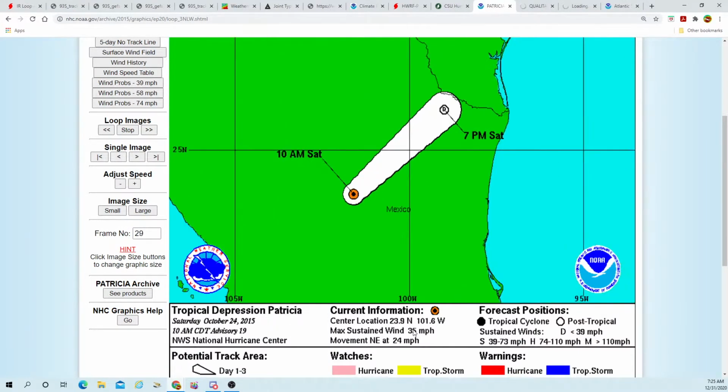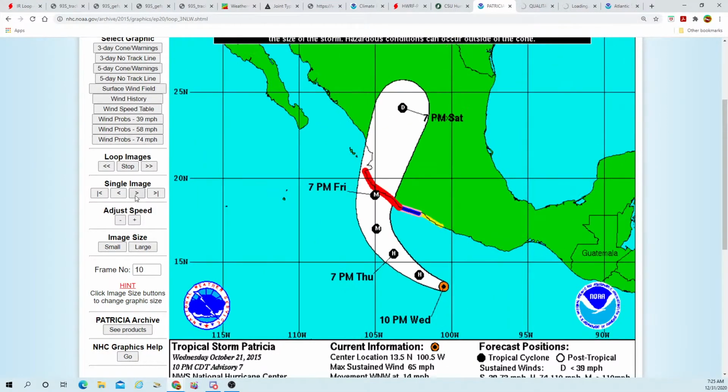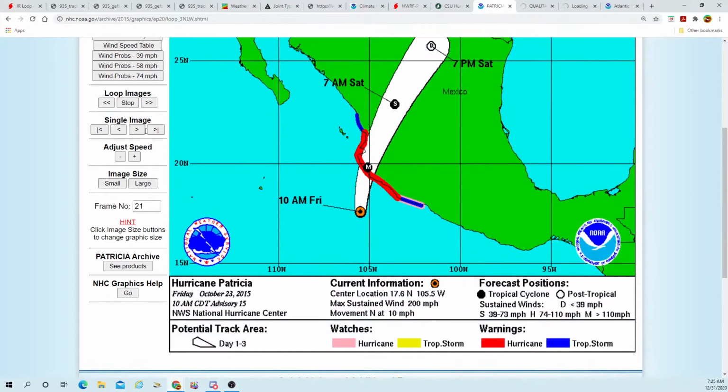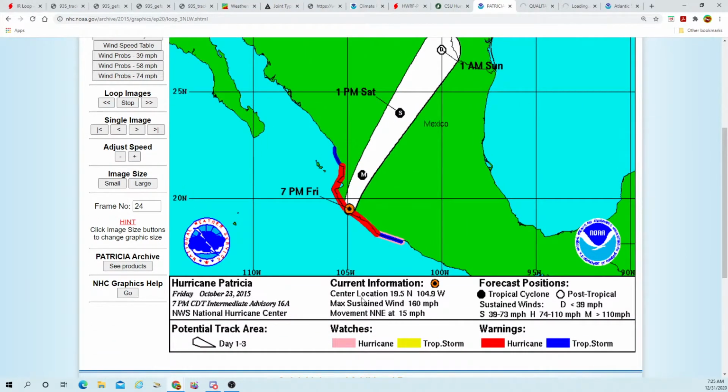Again, what was its strength when it made landfall? Still 200, 100, and made landfall as a Category 5 with winds of 160 miles per hour. So it still made landfall. Wow, it made landfall at 7 p.m. Ooh, Irma's nuts. All right.